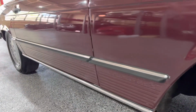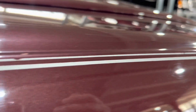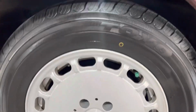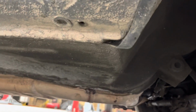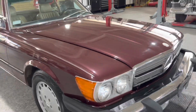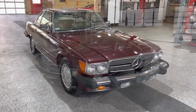Looking down the other way. Still looks clean. Not seeing anything to point out. A couple little imperfections in the stripe right there. Here's our wheel. And again, looking underneath on the jack points. Good looking car, folks. Let's go ahead and pop the hardtop off and we'll show you the interior.